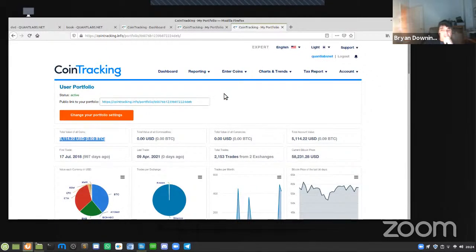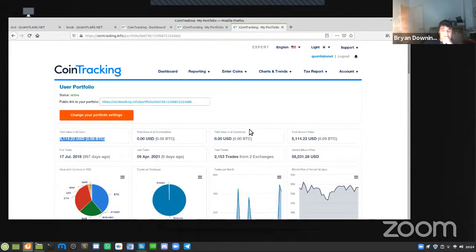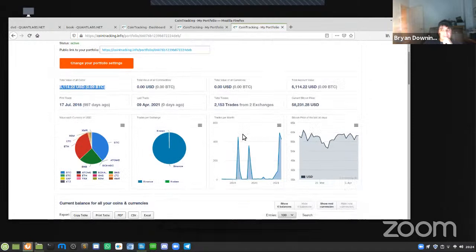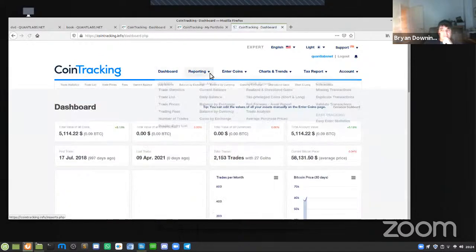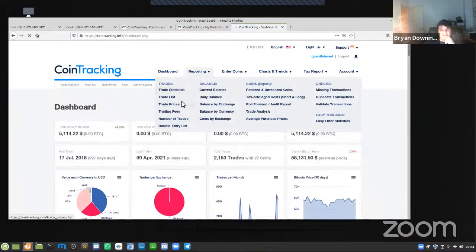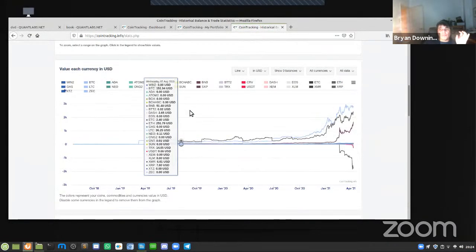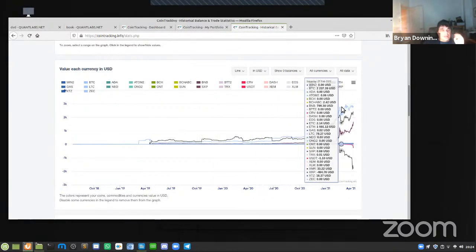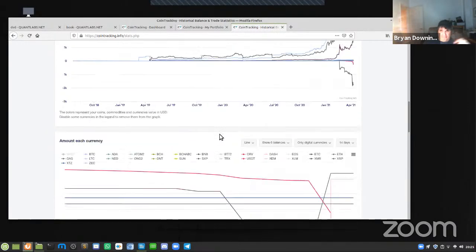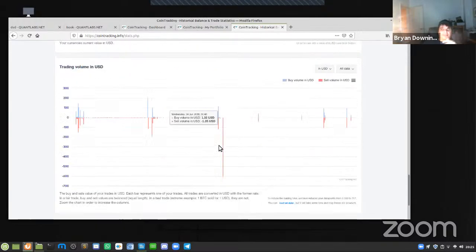Okay, so let me show you what I like about CoinTracking.info. So in here we have reporting. So we have trade statistics. So now I really don't need to rely so much on my little trading reports that I build out. I get them all here. Okay, different holdings, different day.